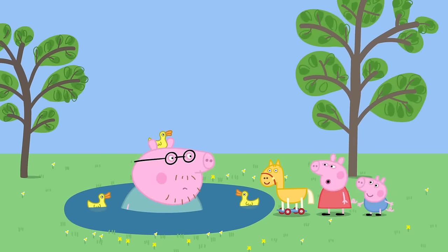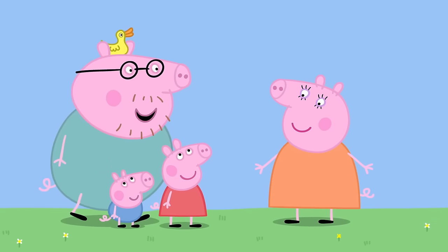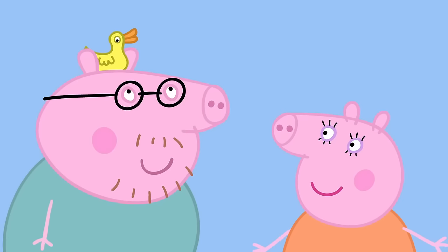Clever, Daddy. You use the duck pond to stop. What was that big splash? What big splash? Daddy Pig, did you know you've got a duck on your head? Oh, yes. Well, I did fall in the pond.